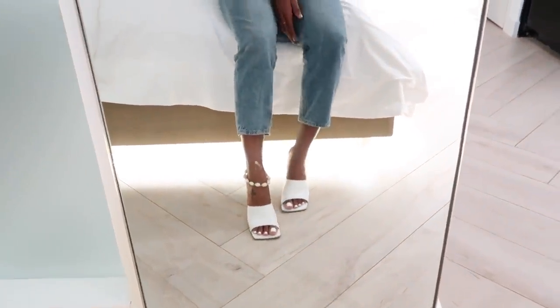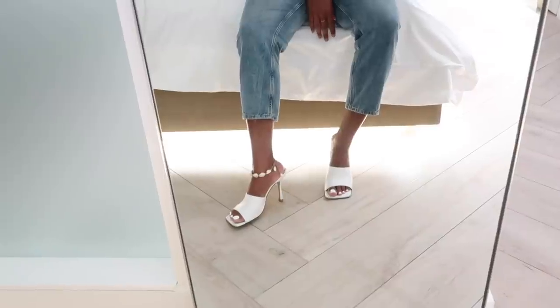And the shoes are my Bottega white mules. They are my favorite. They go with everything. They're super chic. They're comfortable. I can wear them all day long.